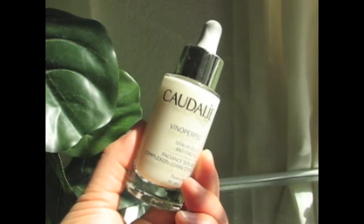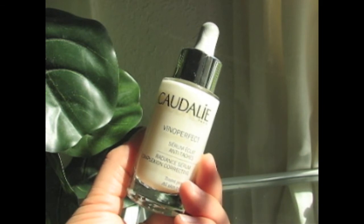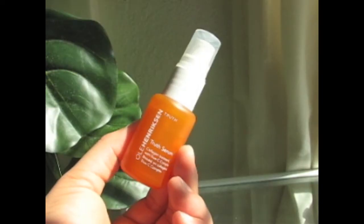And then I have the Caudalie Vinoperfect Radiant Serum Complexion Correcting. And this, I'm assuming, is to get rid of redness, and I have noticed that. But I'm not sure whether it was this product or this next product that I want to talk about. I just use this one when I'm not breaking out. What's very similar to the Radiant Serum to even out the skin tone, I would say, is my Ole Henriksen Truth Serum.